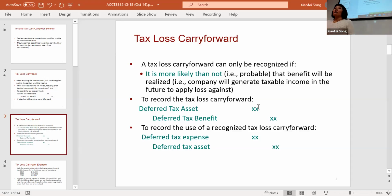So as a result of having a loss, you could have tax benefits in two parts: current tax benefit, that's tax refund due to you immediately, and deferred tax benefit that will be realized when you earn future taxable income and you apply this loss to that future taxable income. So when the future comes, you do earn the income, and your accounting income would be adjusted with this loss carry forward.